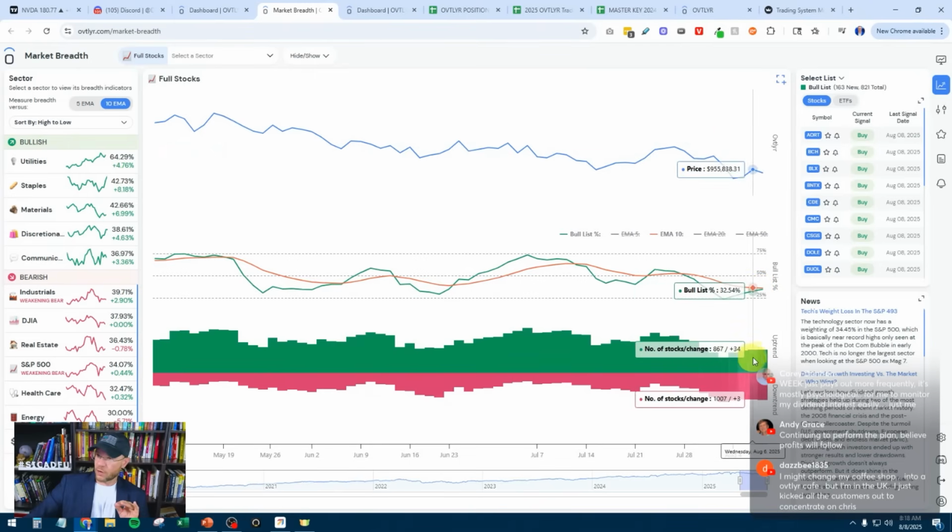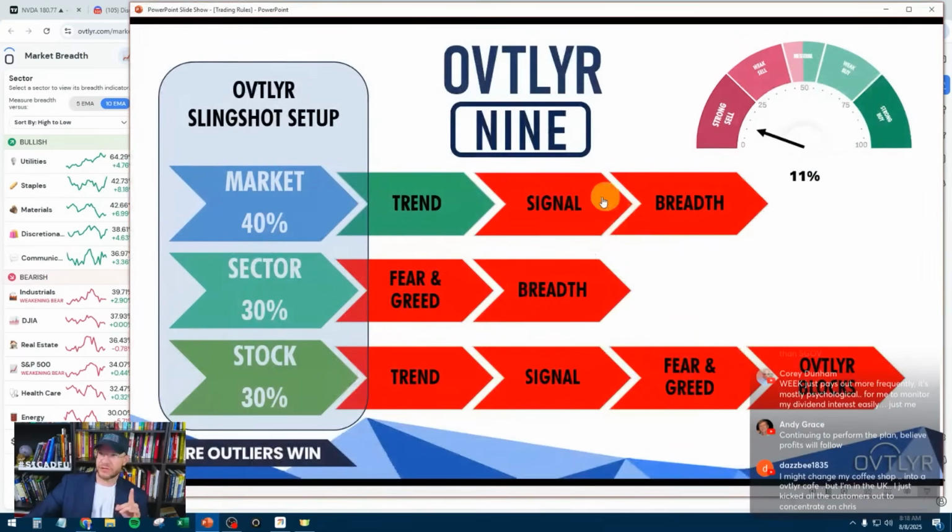We are getting more and more uptrends, but we're kind of flat on the number of downtrends. So we're not seeing a lot of stocks flip over from downtrends to uptrends just yet. And I just showed you how to measure that. Next, let's go to the sector.